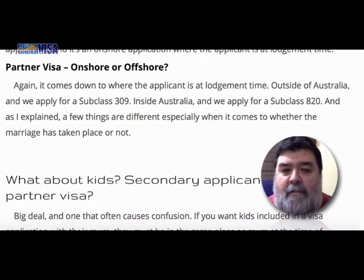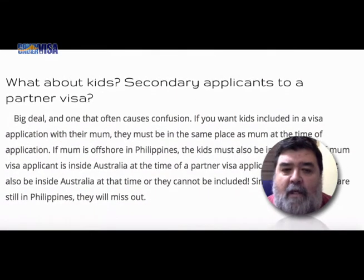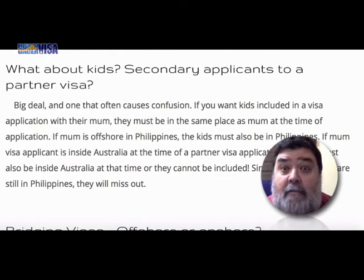Now, partner visa, onshore or offshore, again comes down to where the applicant is at lodgement time. Outside of Australia, and we apply for a subclass 309. Inside Australia, and we apply for a subclass 820. And as I explained, few things are different, especially when it comes to whether the marriage has taken place or not.